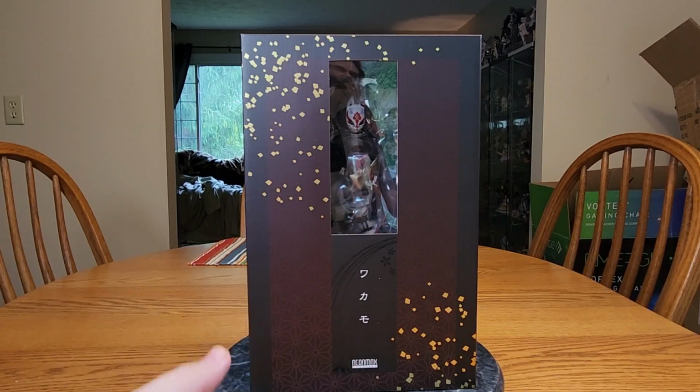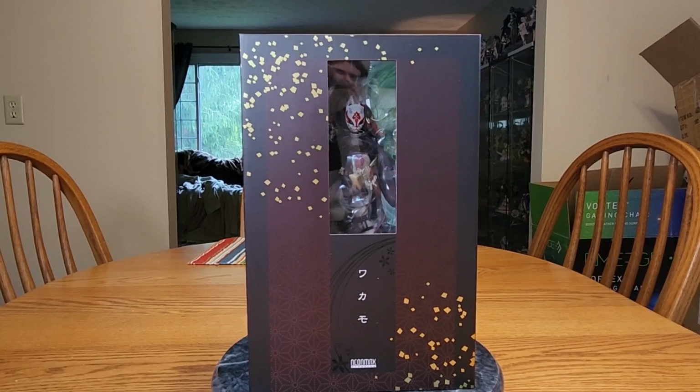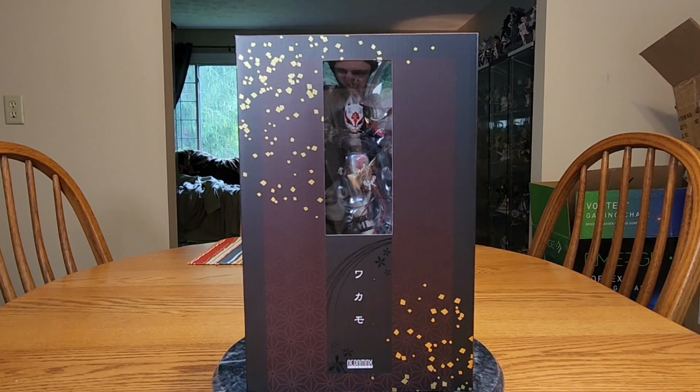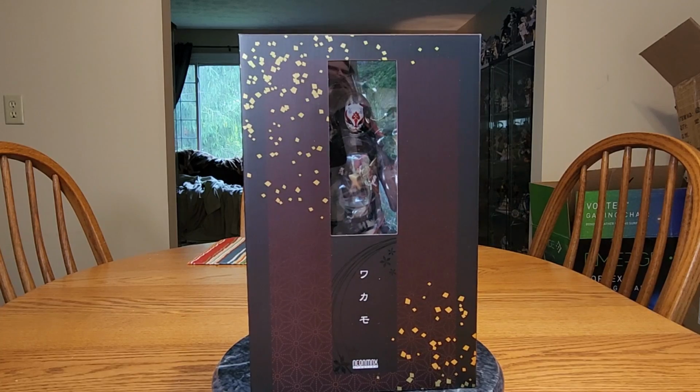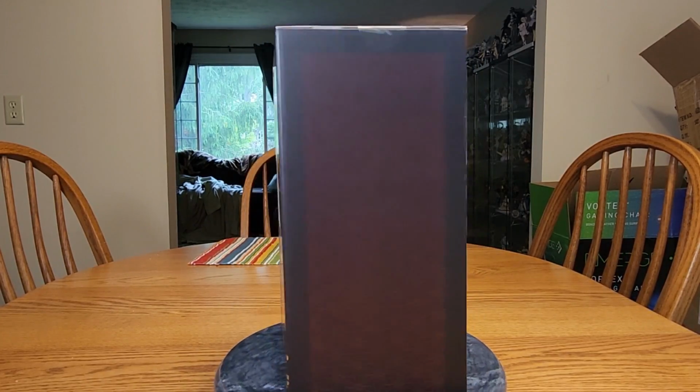So there is the front of Wakamo's box. I like how they have the window done for this, where you just see her. And it's dark, but she kind of shines through. I think that just says Wakamo. Again, you get the Neonmax Creative logo. The side of the box is pretty boring.